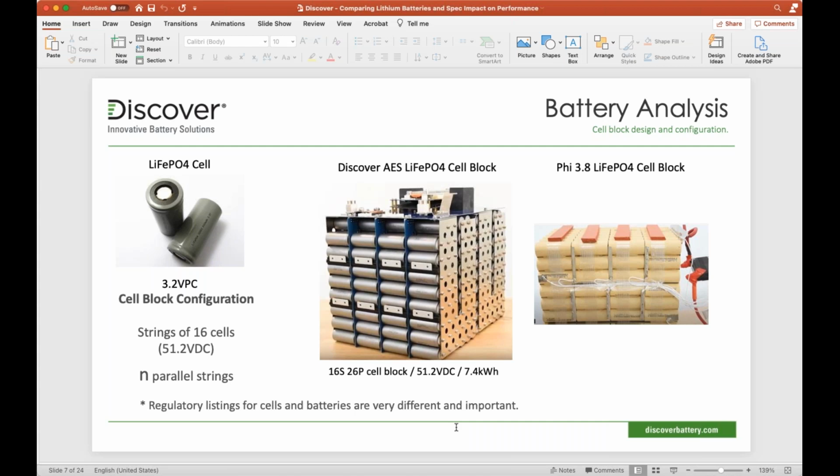You get those in blocks, and then you combine n number of parallel strings to increase your capacity. In our particular case, if you look at that battery in the middle, that's our Discover AES 48 volt, 7.4 kilowatt hour battery. You can see the cell configurations there. Those are 16 cell strings combined in multiples. Of those, there are 26 parallel strings in this particular case, and that will blow you out to a 7.4 kilowatt hour, 51.2 volt nominal battery.